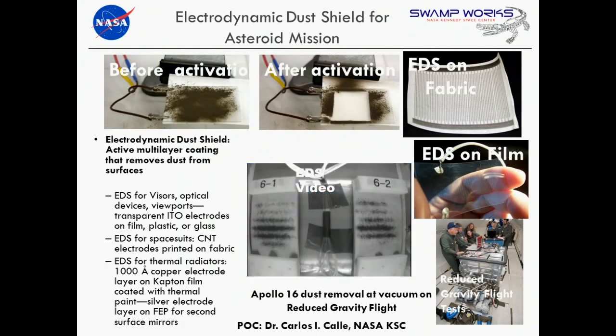This is the results of the reduced gravity test flight. What you see, there's a vacuum chamber, which was on loan from Langley, and the crew is from Kennedy. So with a collaborative effort between the two space centers, we tested this, and you can see those electrodes starting to work. Now, they're not on all the time. They just pulse, and every time they pulse, you'll see the dust moving. So right now you see that spiral pattern. The spiral is the electrodes, and then they pulsed it again, and now it's clean.